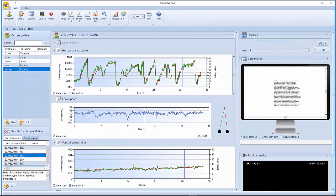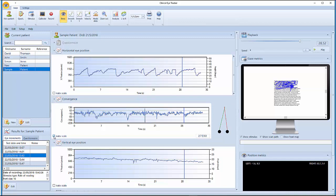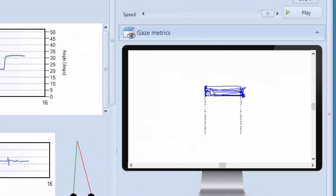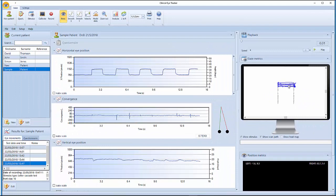If we now get him to perform a different task, just a series of saccades, if I just go back to show the binocular movements and zoom everything back out, take auto scale off. Now this task involves the subject looking from left to right between 2 letters, so looking from A to A, B to B, C to C. So it requires a succession of saccades, and you can see this is a patient with normal binocular vision, and they've performed the task very nicely, just looking from left to right, a series of saccades. And you can see that their binocular vision is quite stable.